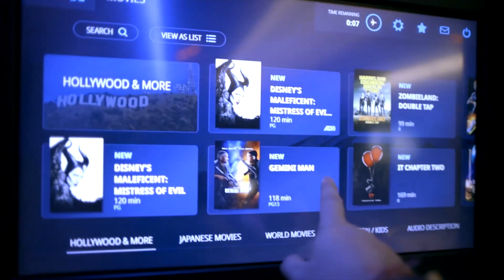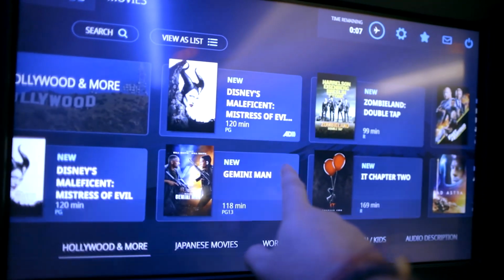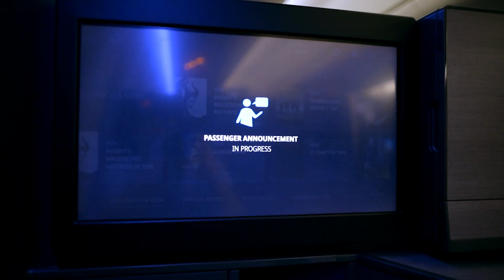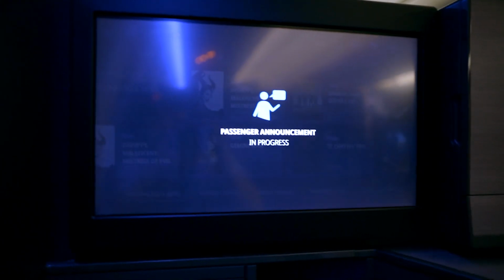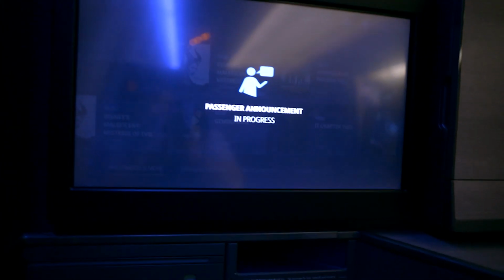Let's see what movies they have. So Hollywood movies, they do have some of the latest releases out. It's still January, still January 2020, and that Maleficent thing, I think, only recently came out in the cinema, and it's already on the flight here, which is pretty good. So it's pretty up to date compared to a lot of other airlines that have films from like years ago.